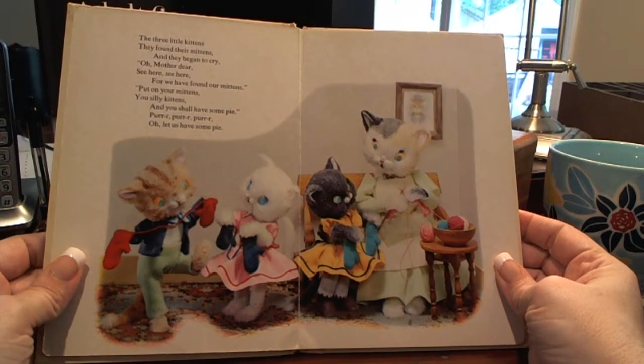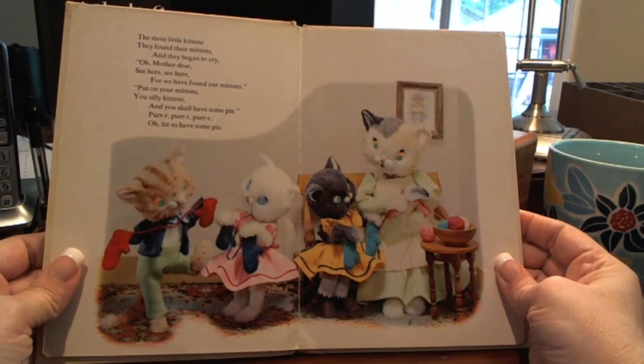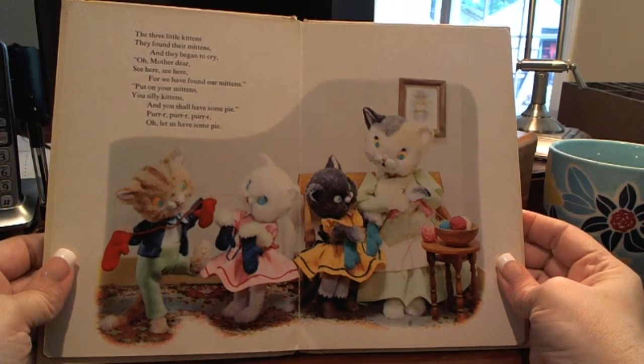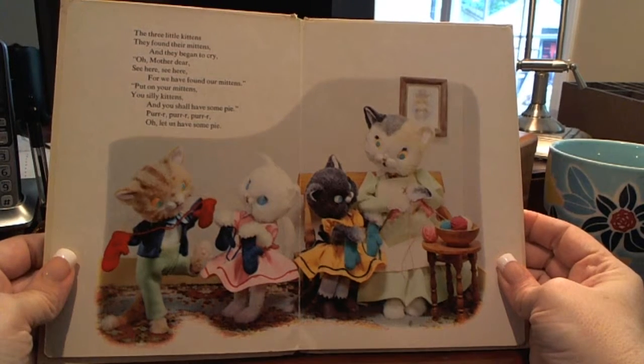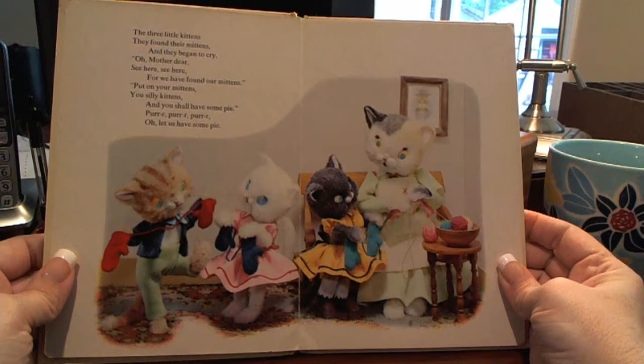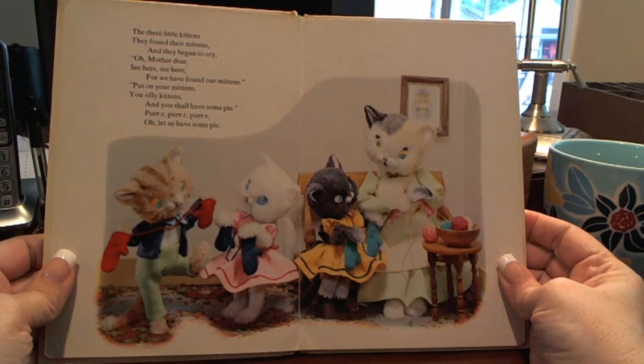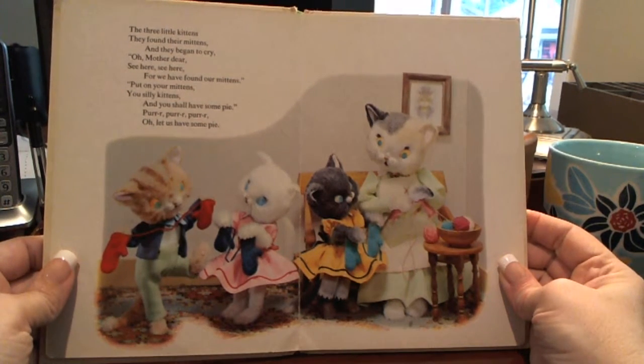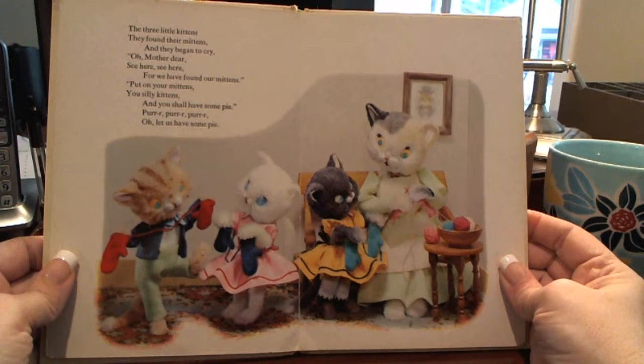The three little kittens, they found their mittens and they began to cry, "Oh, mother dear, see here, see here. First, we have found our mittens." "Put on your mittens, you silly kittens, and you shall have some pie." "Purr, purr, purr. Oh, let us have some pie."